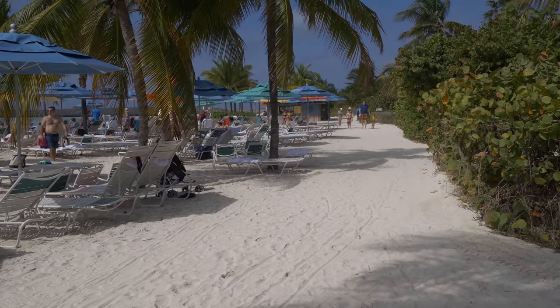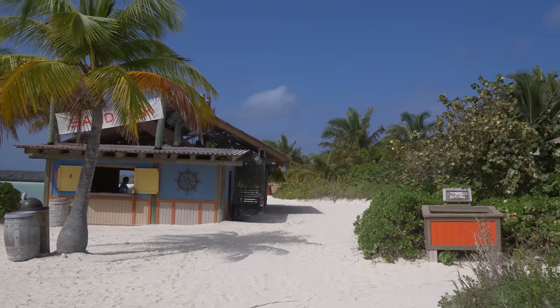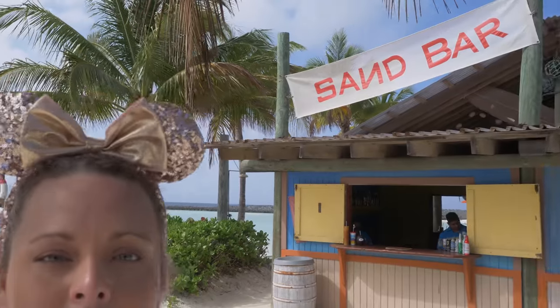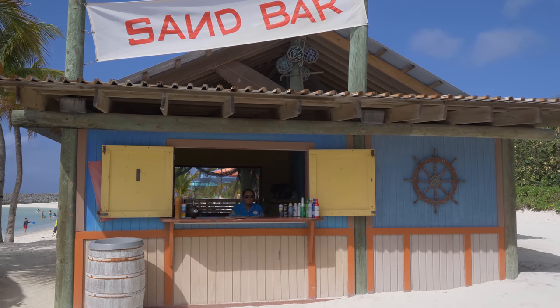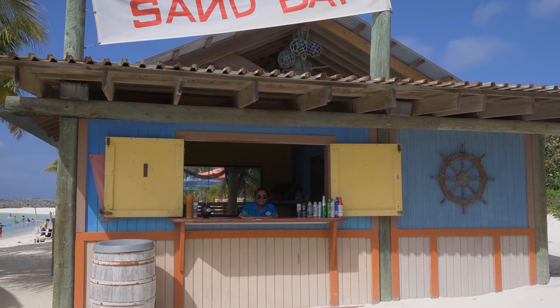Right next to Pelican Plunge, you will find another beach. It's Castaway Family Beach. It's a continuation of the first beach. It's lovely, lots of chairs, lots of things to do on the ocean. I love it. All right, right past the Pelican Plunge, right on Castaway Family Beach, you will see the sandbar. So another great place to grab a drink while you're enjoying your day.